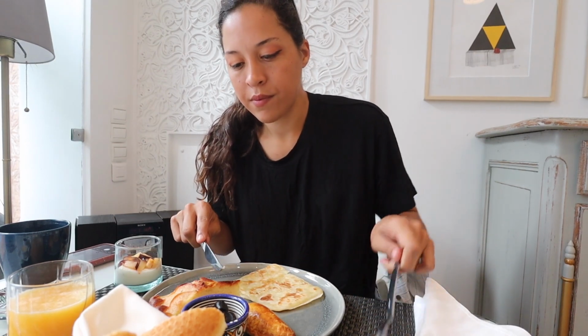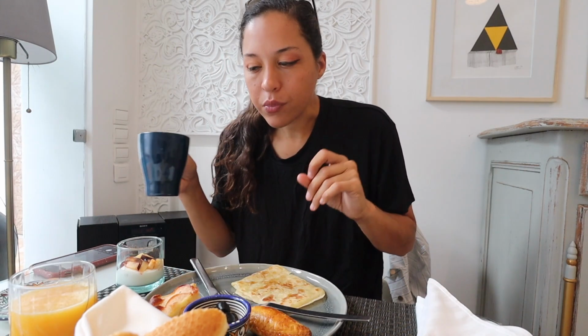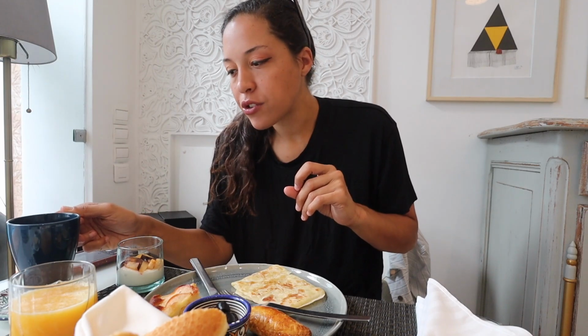First up, this. Oh, it's a cake. The good thing about the cake is I literally saw him baking it last night. Superb, as the French would say.